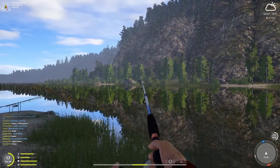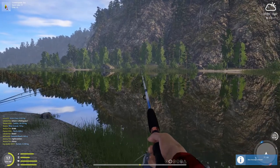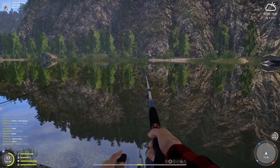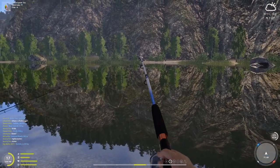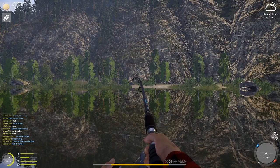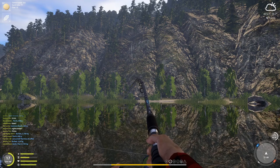And it's really weird. Right now it's active, but after I catch like three or four fish, it'll die out and I won't get another fish. And I'll have to move the spot and I won't get another fish at all again. 127 gram trout. Let me try that again. I will be right back. Oh, damn. Oh, this is our weaker rod, so.